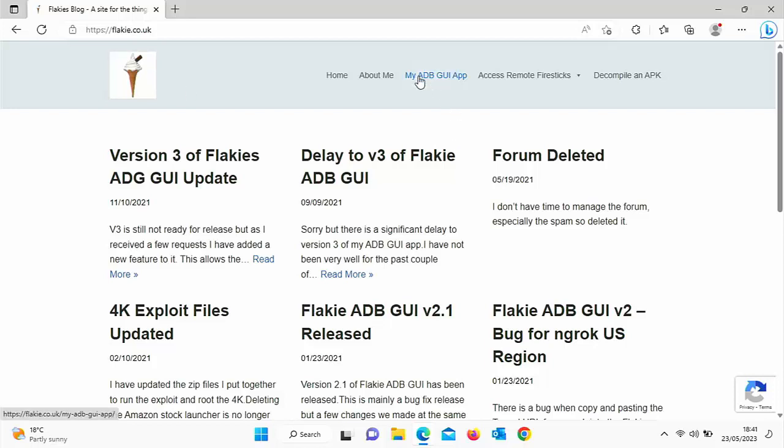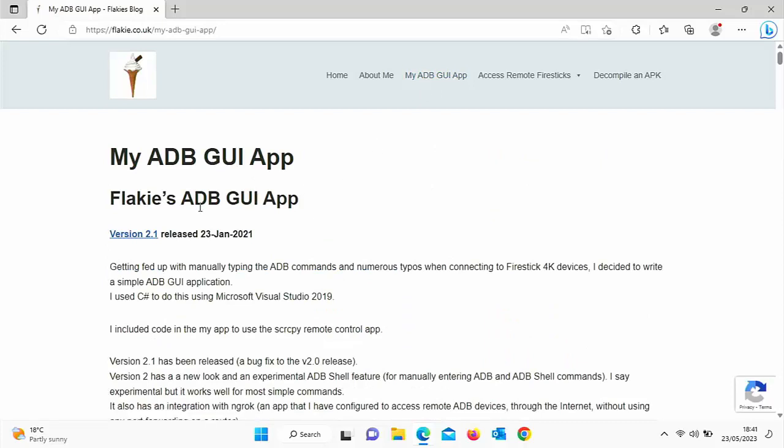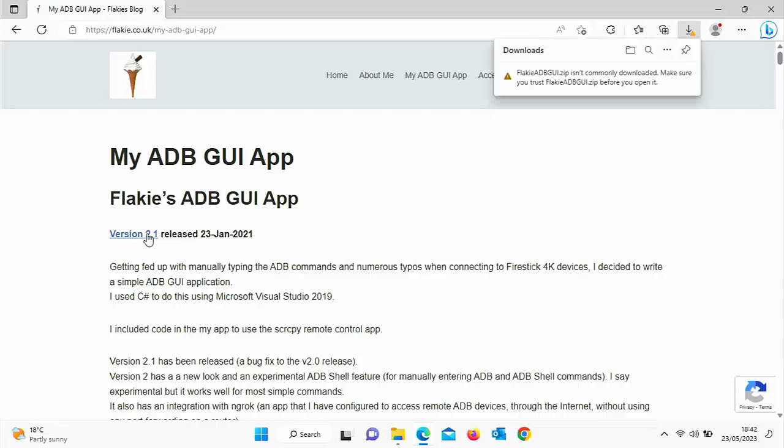Go to My ADB GUI app, left click once, and then click on where it says version 2.1. Now that might be higher by the time you see this, but at the moment, as of May 2023, version 2.1 is the latest version. Click on that. And when you click on it, you might see this.